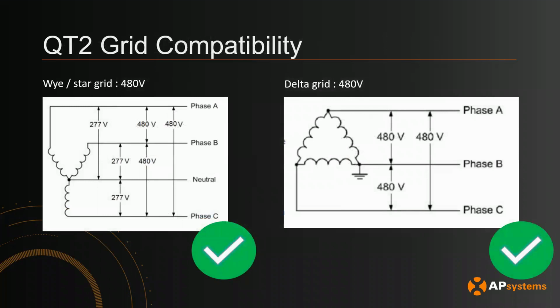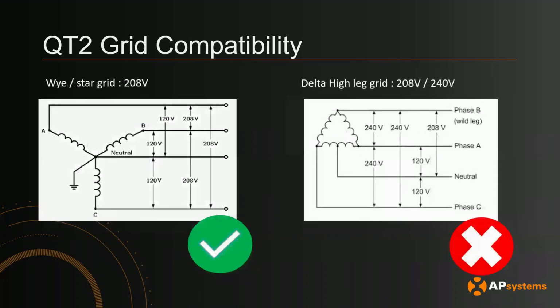Great. So QT2 is compatible with the 480 Y and Delta. You can see some of the layouts here, electrical layout. And same for the Y on the 208. However, it is not used for the Delta high leg at this point. That may be of the future, but in that use, you want to use our DS3 series.